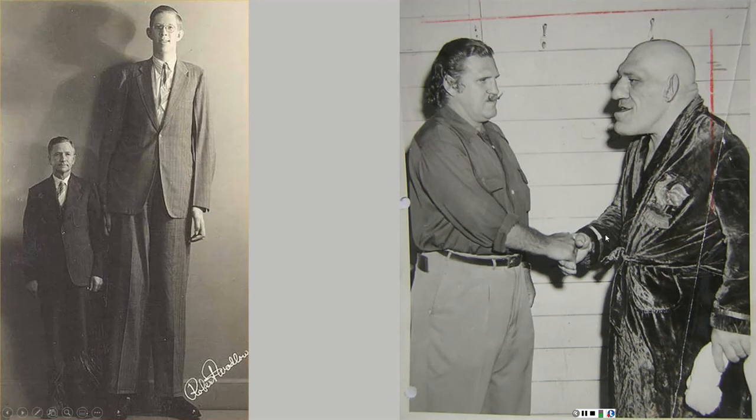Now, as kind of a couple of side stories, some people with gigantism also develop acromegaly after adulthood. I don't know the case of this gentleman here, but there is someone famous most people have heard of, especially if they were around in the 80s and 90s, and that is Andre the Giant. Andre the Giant had gigantism.